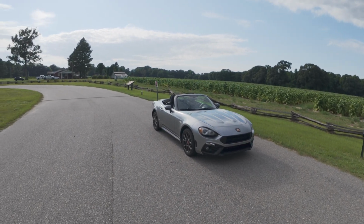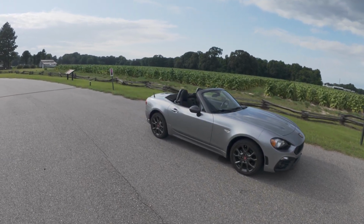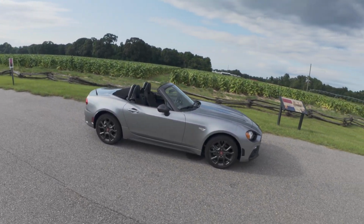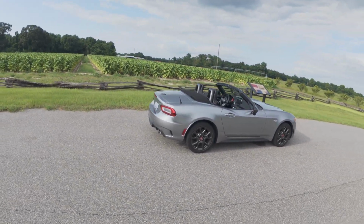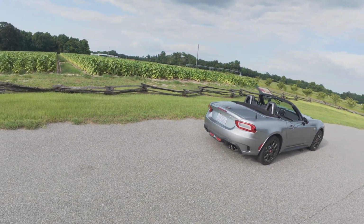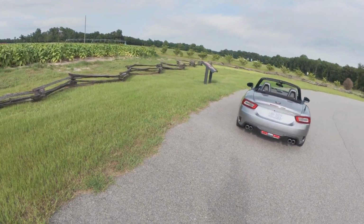I mean, you have to admit, it's not perfect, and this car is a daily, so it's got some dings and some scratches and stuff. But generally speaking, are there many cars that look this good right out of the factory? Especially in the Abarth edition, it's got extreme styling.